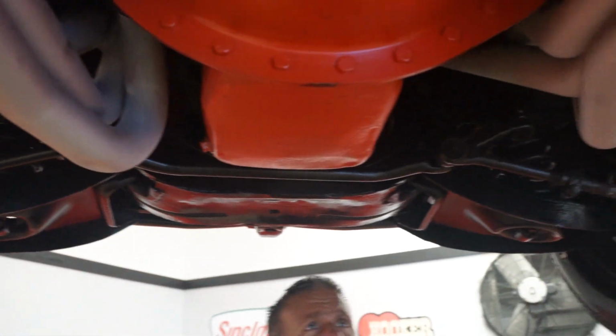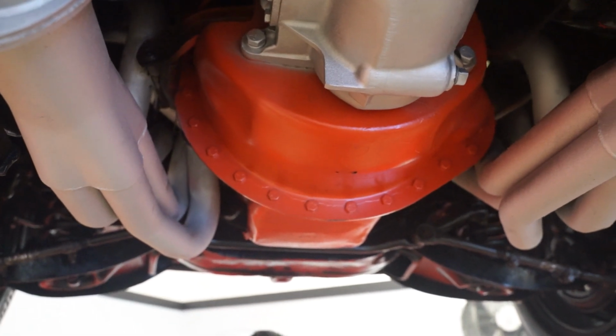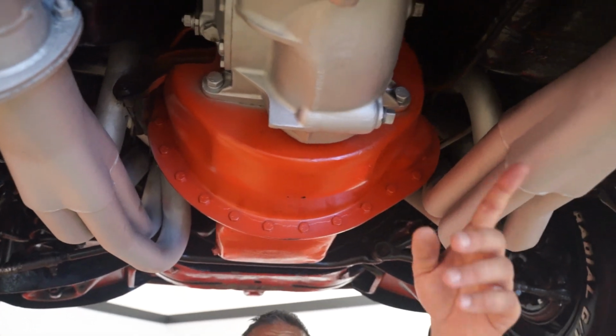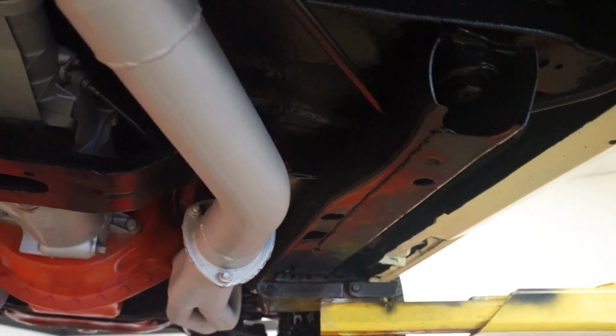Dual headers, big headers. Scatter shield on the flywheel. Tranny looks good, along with the cross member supporting it up. Going to be looking at a Flowmaster exhaust system. Big pipes, dual mufflers.